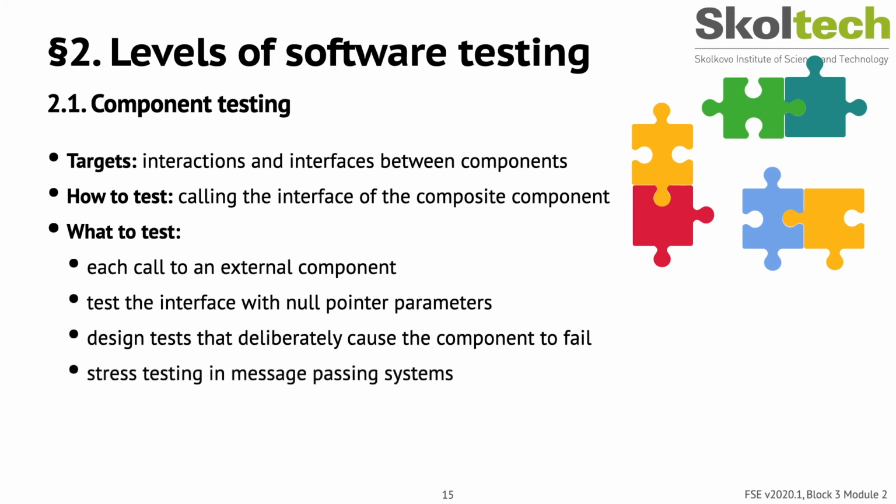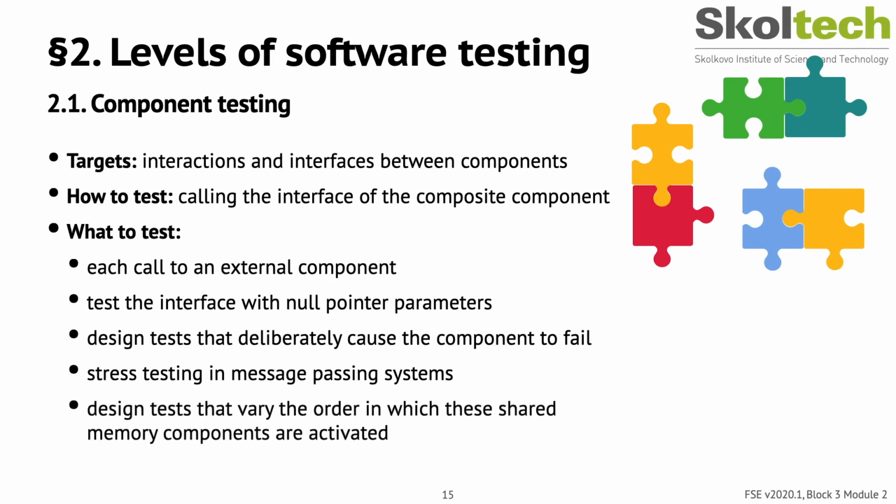You should also use stress testing in message passing systems. This means that you should design tests that generate many more messages than are likely to occur in practice. This is an effective way of revealing timing problems. When several components interact through shared memory, you should design tests that vary the order in which these components are activated. Those tests may reveal implicit assumptions made by the programmer about the order in which the shared data is produced and consumed.